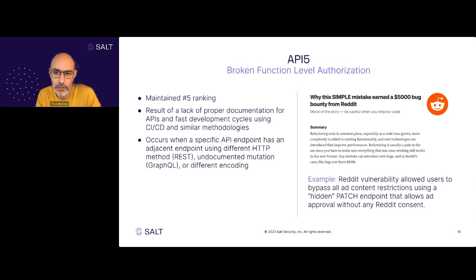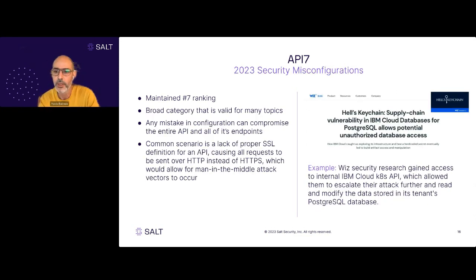For Reddit, this is very bad news, and it's all because of API 5, BFLA. Moving on, API 7. API 7 is, well, it is an API issue, but it's not only an API issue. It's an issue with basically anything that is computer related. And it's talking about security misconfigurations, right?